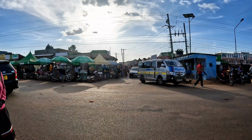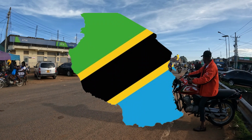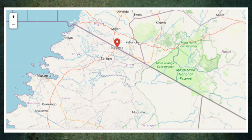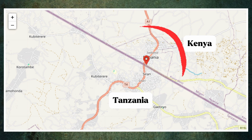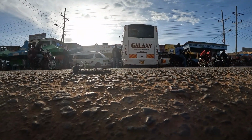Isibania, a unique little border town that sits quietly between two countries, Kenya and Tanzania. I'm beginning this video in Sirare, just next to the border between Kenya and Tanzania. It is right there. Now, here's the mix. Isibania is a town in Migori County, Kenya, located at the international border with Tanzania. And the town Sirare is located just across the border in Tanzania, directly opposite Isibania. So essentially, Sirare is in Tanzania, while the larger Isibania is in Kenya.